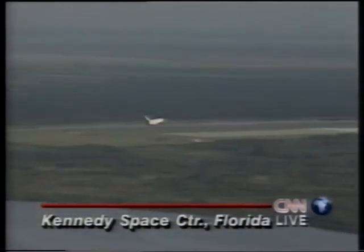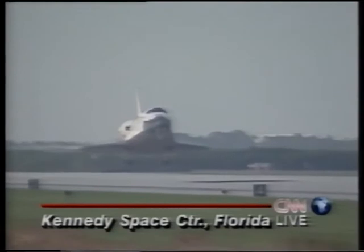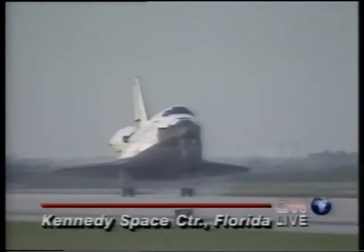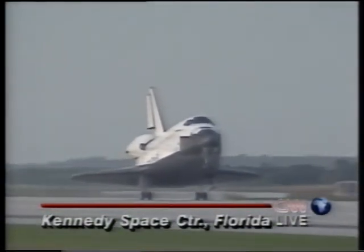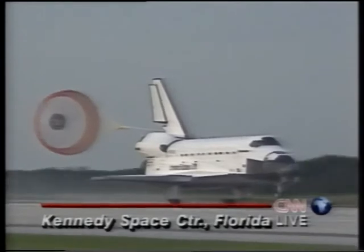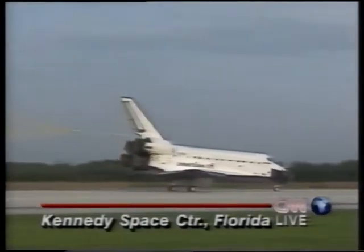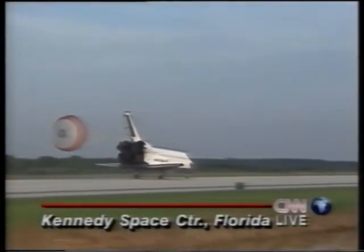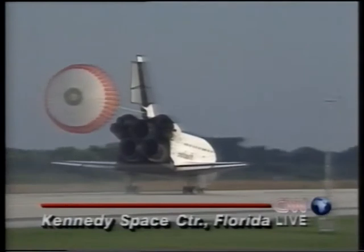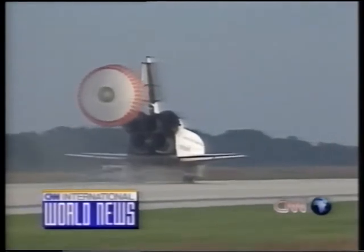And the landing gear is now down and locked. Main gear touchdown. And nose gear touchdown. Endeavour is rolling out on runway 33 at the Kennedy Space Center, completing its 11th mission in space, 161 orbits of the Earth, traveling 4.1 million miles. Stay with us. World News Asia returns after this break.